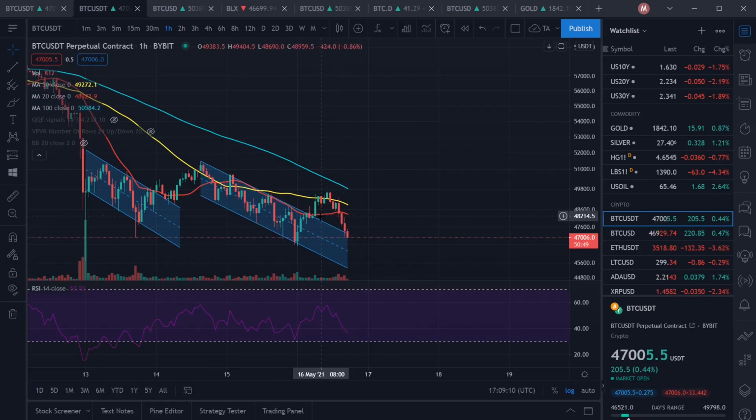I was betting on a bounce from here, but so far it doesn't look like it's bouncing at the moment. We just started this 1 hour candle, so this could be a big wick down and then a bounce, but we'll see what happens.